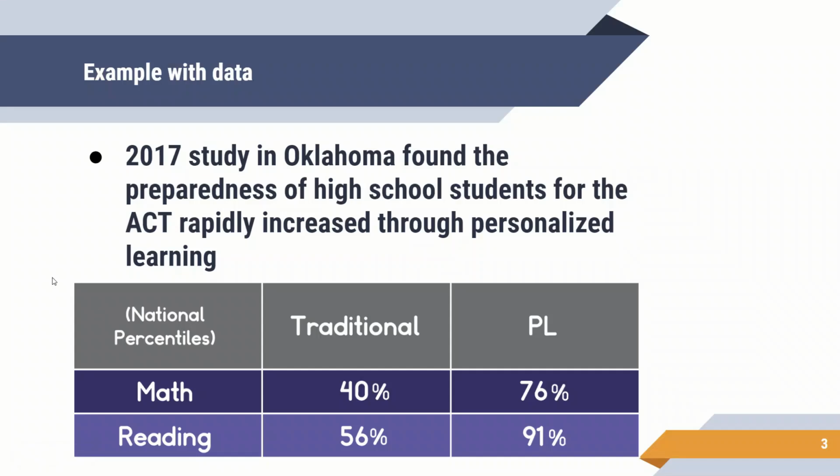So when we were researching this, we found a 2017 study done in high schools in Oklahoma, and they found that compared to their readiness for the ACT in 2016, here we have the traditional learning style, which was implemented in 2016 in these schools in order to see where these schools ranked in their percentile, readiness-wise, math and reading-wise for the ACT, and they found that these schools placed in the 40th percentile in math and in the 56th percentile in reading with the traditional program in 2016.